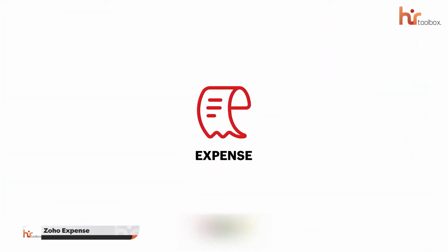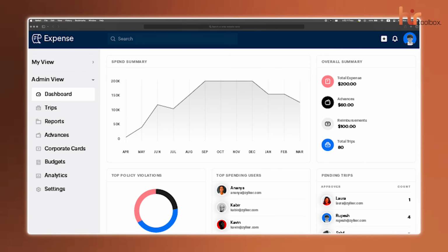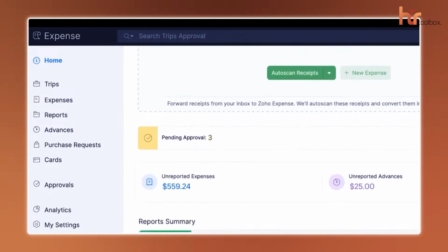Next up is Zoho Expense, a tool that really caught our eye for its clean design and smooth integration, especially if you're already using other Zoho products. It fits right into the Zoho ecosystem, so this one will feel like a natural extension.